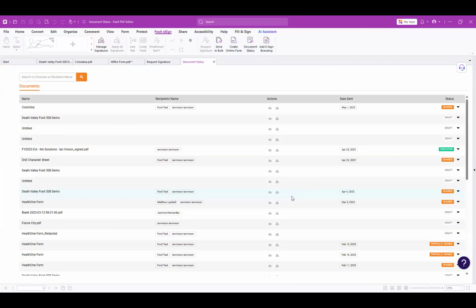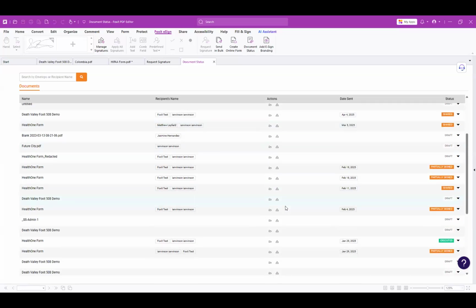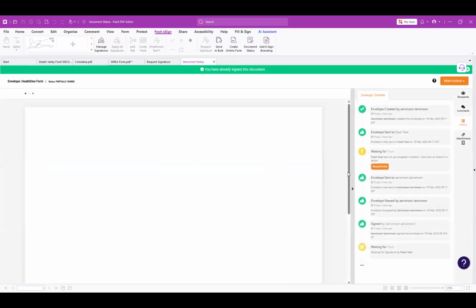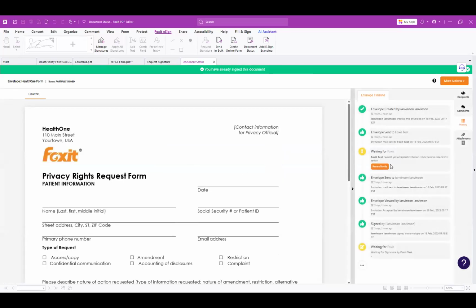Okay. If something is completely executed, of course, we'll be able to review it, but if something is only partially signed, we'll be able to open it up and send that reminder to a user to please e-sign this document and complete the process. So everything is built into the software. You don't have to go to an external browser or anything. You can even send in bulk and create online forms to send that user a link. So a lot of different ways we'll be able to use e-sign within the product.